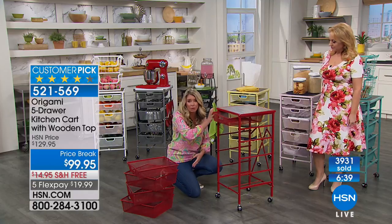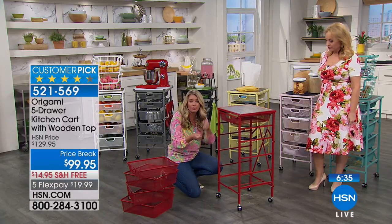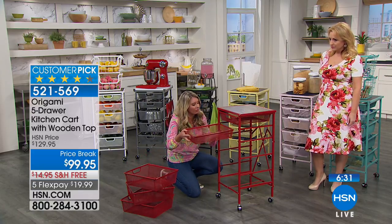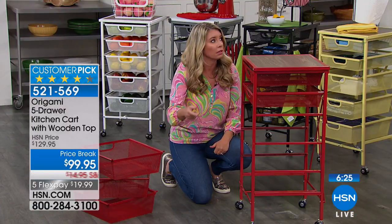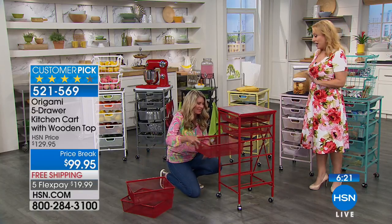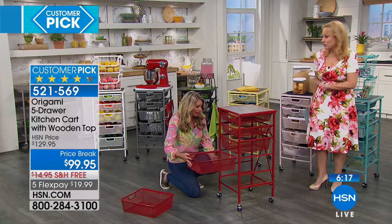So think of this for the craft room. Think of this for the kids' room, for their small Legos or all the things that are really tiny but don't have a home. Really think of this for the bathroom, because a lot of the stuff out there is particle board and plastic. My skincare alone, I could fill one of these. I'm like a skincare junkie. Testing the weight capacity. My daughter's like, you've got to stop, Mom. It's too much, because I have to try everything.